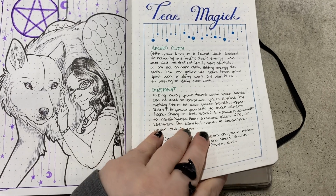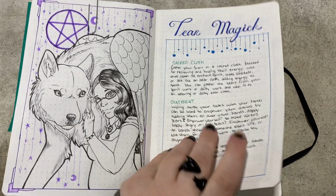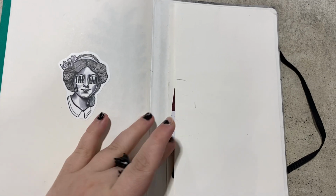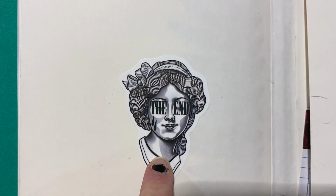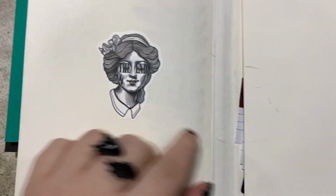There's a lot left, I know, but like I said, this book is very personal, so there's a lot in here that you weren't going to see. I will show you, though, that's a pocket full of stuff. This sticker was in the sticker pack I got, the same one I had at the beginning that said welcome. There's this one that said the end.